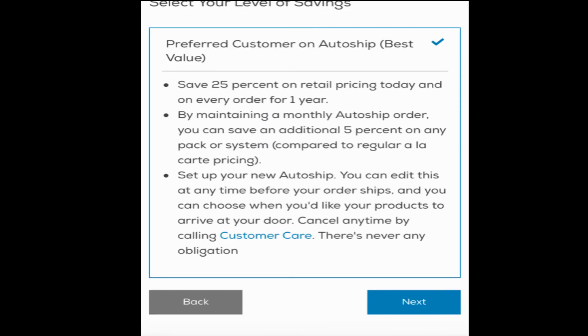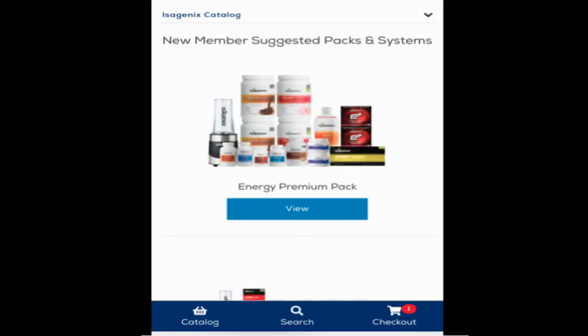You'll come through to the default setting, Preferred Customer on Auto Ship. This is the best value for your customer. They pay less than wholesale. So what you're doing is setting up your customer's initial order plus their auto ship that comes in 30 days after the initial order, which they can cancel or change any time. But it's the best value. I'll show you later how, if they don't want to go on auto ship, you can log into the back office, get their credit card details and do it for them.